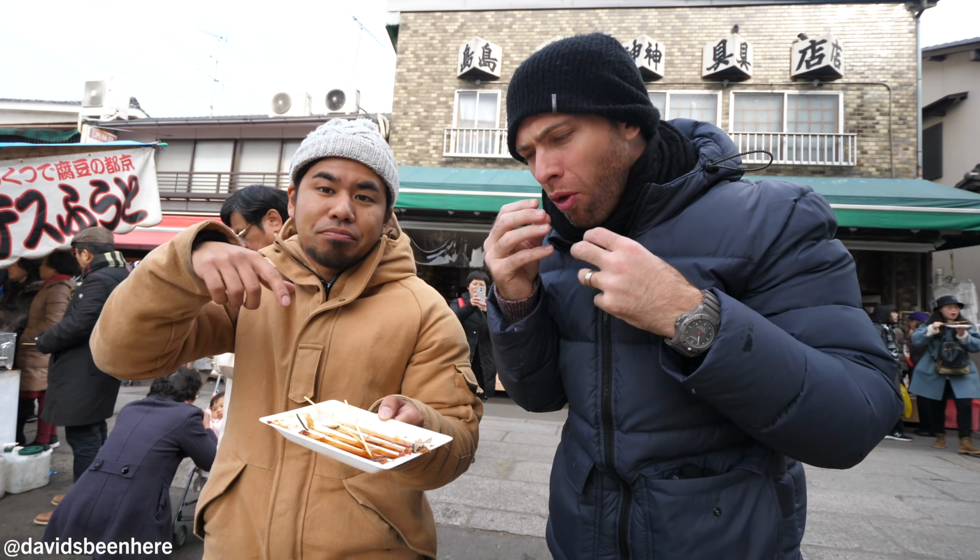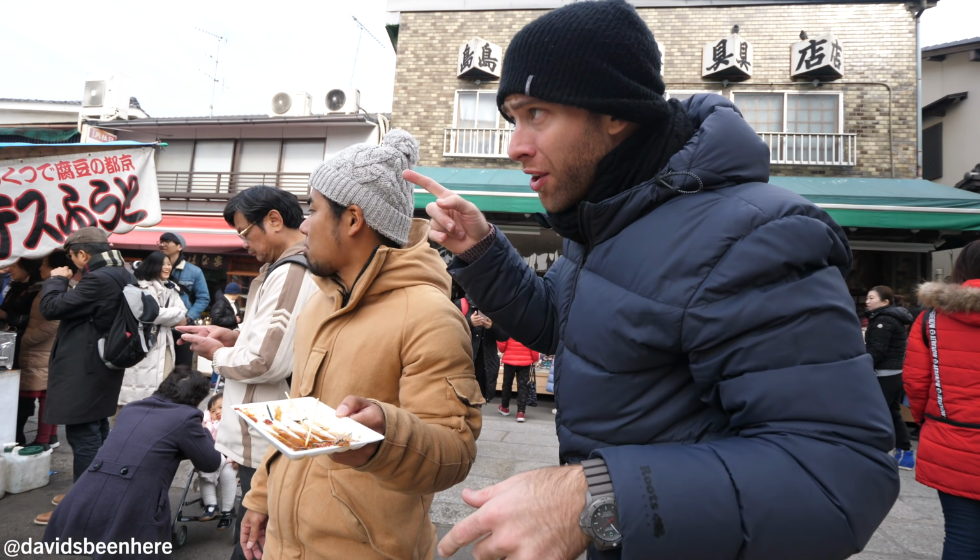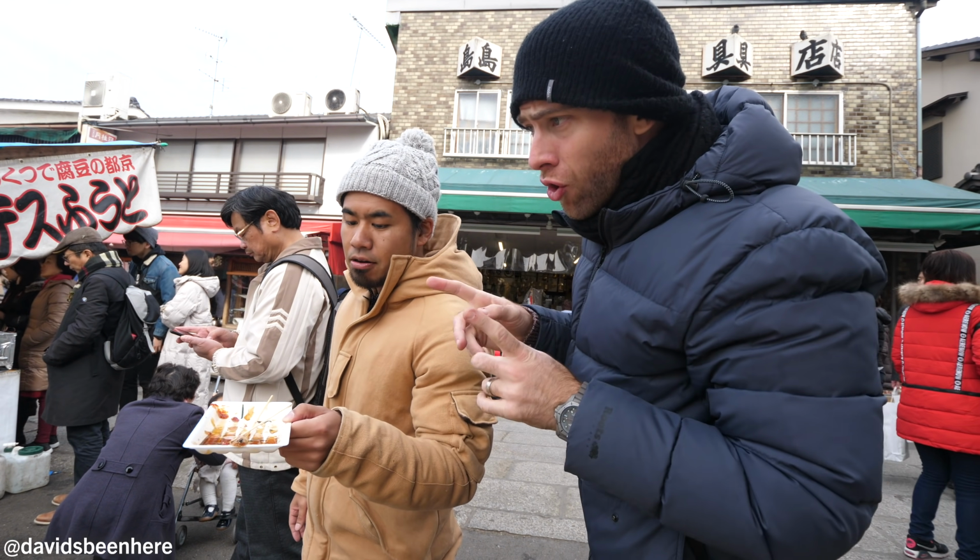The bonito alone with the ponzu. Had everything. This costs 400 yen. The takoyaki costs 500 yen. So far we spent $9.